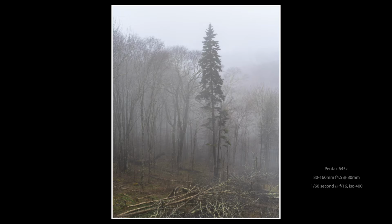So anyway, hopefully you can hear me with all this wind, but just as quickly as I was able to get a couple of exposures made on each one, it was all over. But it was a lot of fun.